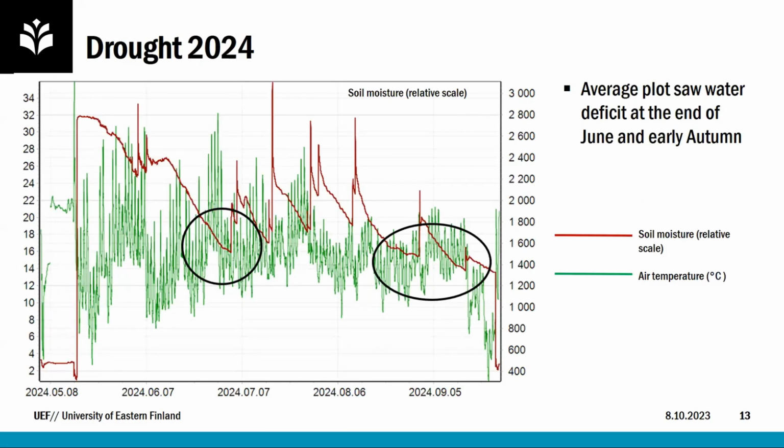So we encountered 2 periods during the summer when the trees were suffering from drought, of course, depending on the situation of the soil conditions. So you can see from the brown or reddish brown is the soil moisture here, and the soil moisture was quite good in the spring for as long as the melting water sufficed. So there was quite a lot of snow in the winter, and the trees had quite good water conditions in the early summer. But then you can see that at the end of the June, this stopped, and before the next rain came, many of the trees were actually suffering from the drought.